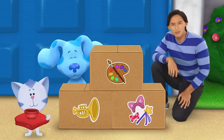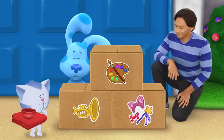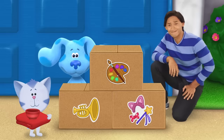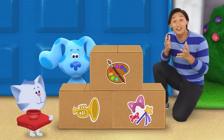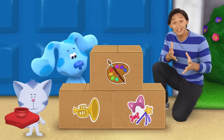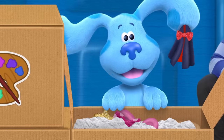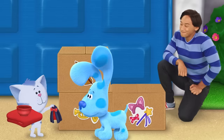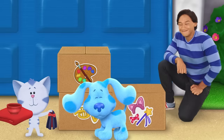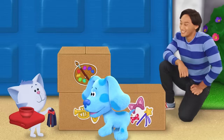Which box would a magician's cape be in? That one, costumes. Costumes? Of course! Because a magician's cape can be a costume. You found my cape. Thank you all for helping me. You're really great neighbors. Oh, you're welcome.